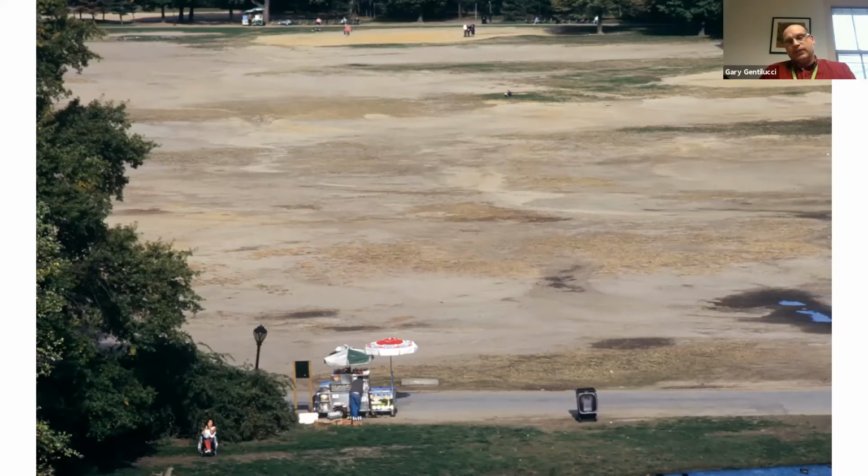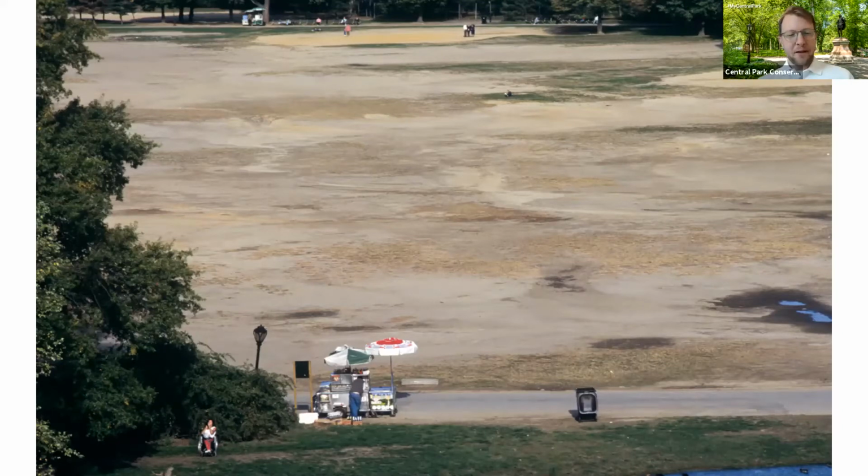Mm-hmm. Thinking back, the Conservancy didn't manage to get rid of all these dust bowls in a year. I mean, it's an incredible process. The park is 843 acres. It's a lot of ground to cover and a lot of projects to do. In your time here at the Conservancy, have you dealt with bringing an area of a lawn back from a sand pit to a grassy knoll? Sure, for sure.